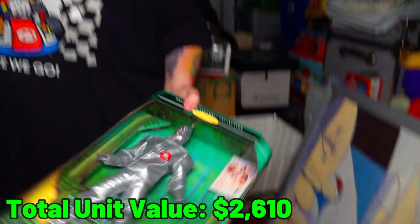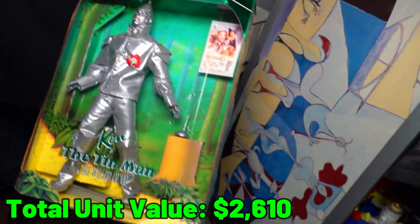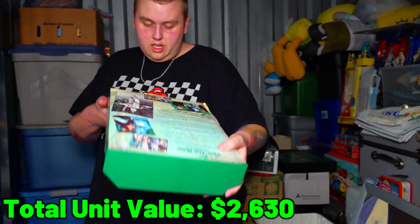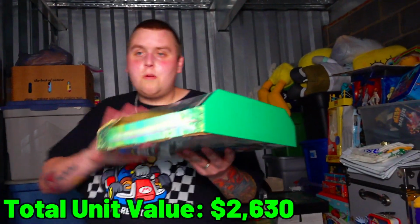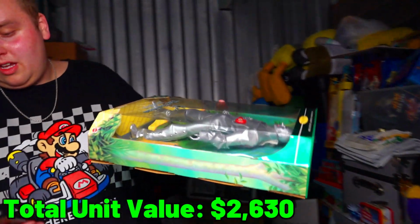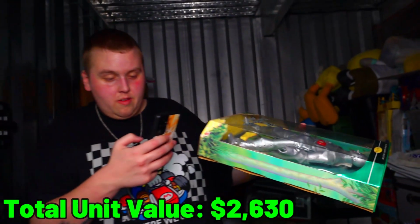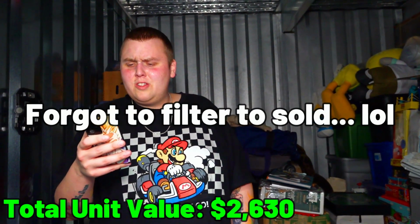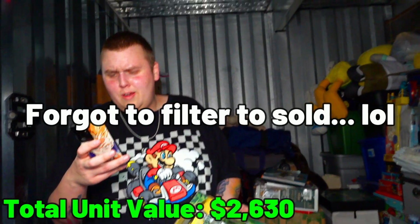Oh, it's the Tin Man. Whoa. It's the Tin Man from The Wizard of Oz. I got it, Kiana. What do you think? Because stuff like this goes both ways. It's either mass produced and worth $7 or really hard to find and worth like 100 something. I say 40 bucks. 40? Hope it's more. Literally, the last two sold were $40 and $36.99 with 12 shipping.